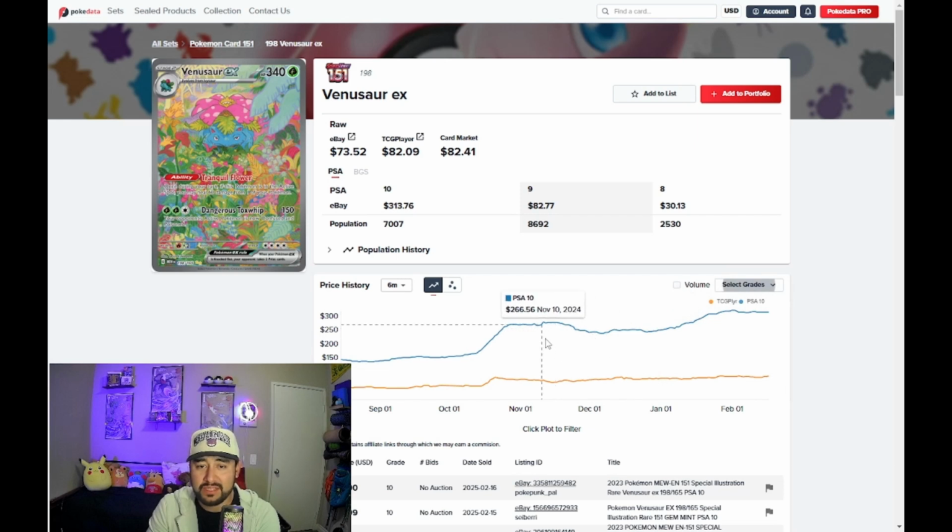But you can see right here the history. This is why I love PokeData.io, is that you can see the history too. Like back in October, it was $150. Then in November, $266. So it already went through a jump. And then it kind of stayed pretty flat for the past few months. And not until January, February did we get into the 300s.